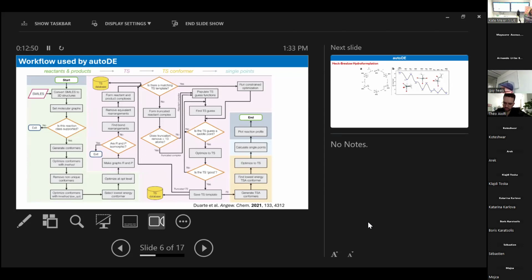And then it will check if your reactant and product are isomorphic, that is, they have exactly the same chemical structure, and if so it will just stop. But otherwise, it will proceed to the next step, look at the transition state database, and then, going through the whole cycle, it will finally give you the complete reaction profile.